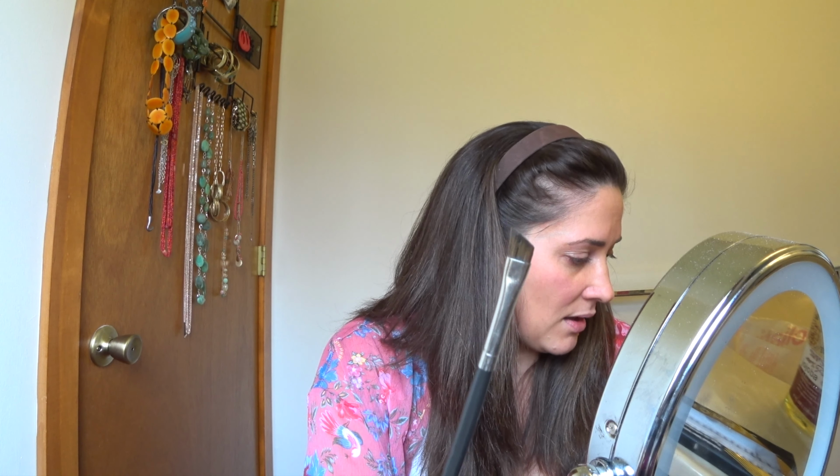So this is what I do. I have my MAC. It's in Femme, Noir, which you can't even read anymore because I've had it for so long and I use it so much. So it's a very dark charcoal. And then I have a MAC, I have no idea what this brush is. Hopefully you can see it. It's like an angled thin brush. So let me get close. I'll show you what I do.